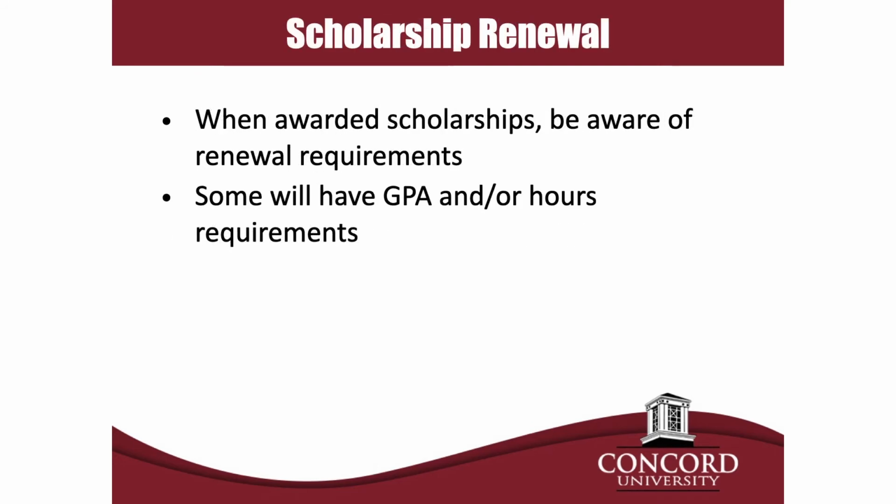As you are awarded scholarships, please be aware of criteria for renewing those awards. Some have GPA and/or earned hour requirements. For example, the Promise Scholarship requires 30 earned hours. It also requires a 2.75 GPA after the freshman year and a 3.0 GPA for every year thereafter. The West Virginia Higher Education Grant requires 24 earned hours and a 2.0 GPA. The academic scholarships at Concord require 24 earned hours and a 2.5 GPA. So there are a lot of different renewal requirements for the different awards that you get. So just be aware of those as you are awarded them.